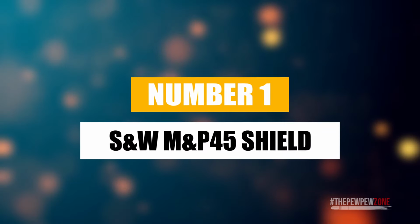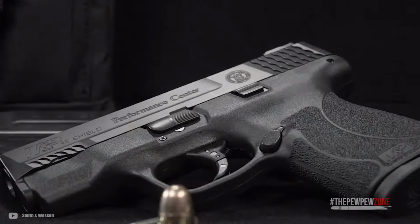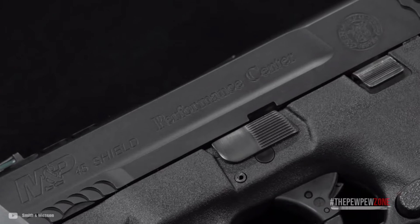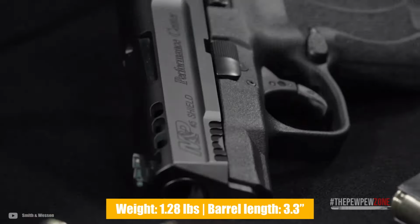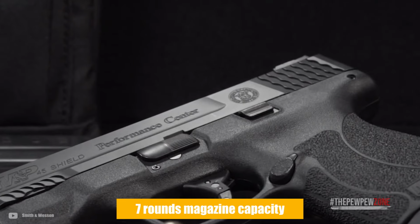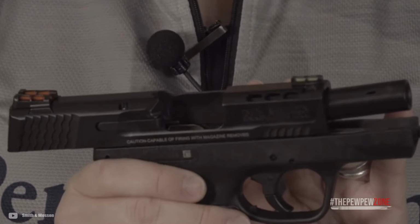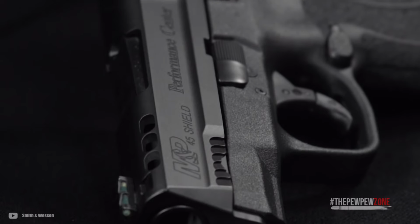Number 1, the Smith & Wesson M&P 45 Shield. The M&P 45 Shield from Smith & Wesson is small with a weight of 1.28 pounds and a barrel length of 3.3 inches. The price is a reduced capacity of 7 rounds, but given the small package, that should be fine. This gun is a thin, compact, and reliable package that's comfortable to carry every day, all day.